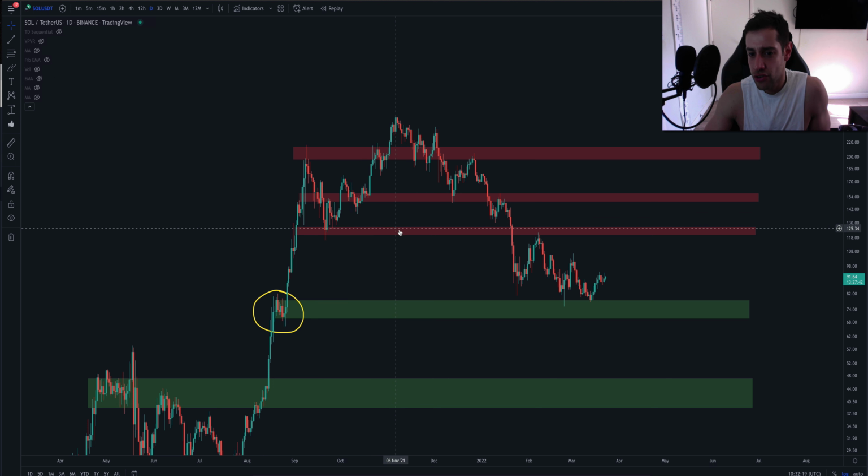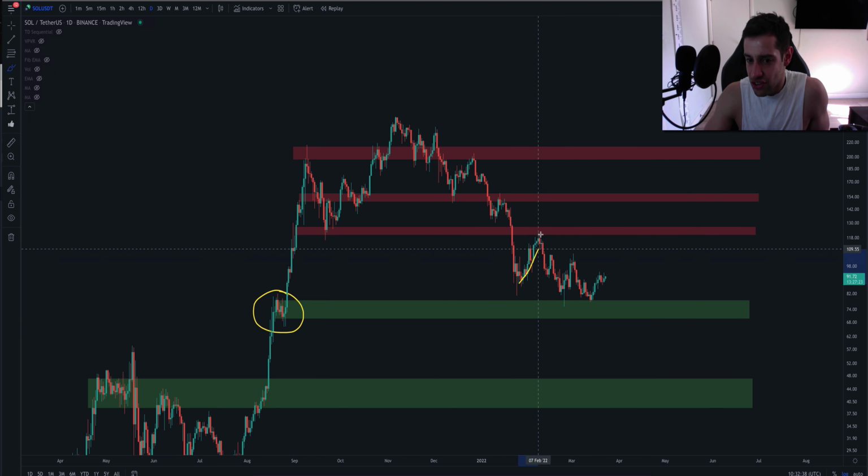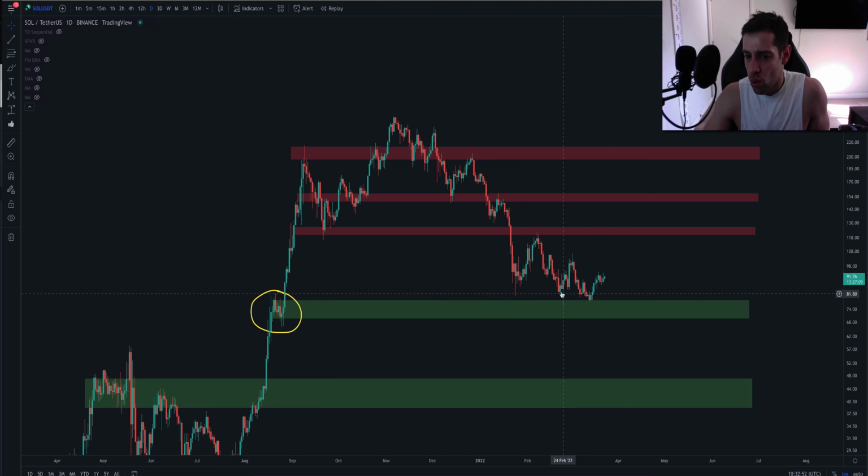And if we look above us, we called this one pretty nicely, right? We said down here at $80-90 that we expect Solana to move up to about maybe $120, $125, $130, $135, and we've got exactly that, where we had this move back in January and we got this rejection and then created a lower low. So like I said, the market structure at the minute is still telling you that we're in a downtrend.